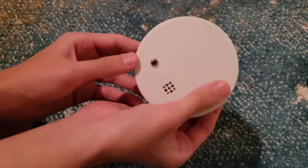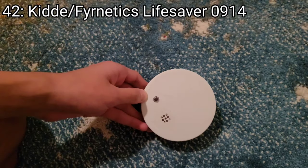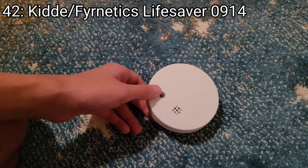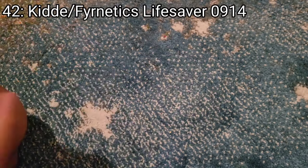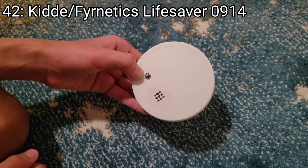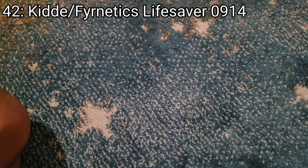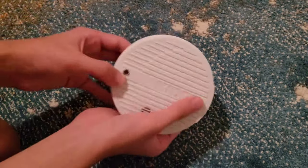It is the Firenetics 0914. It has a diamond grill, which is really cool. Looks very similar to the Fire Century variant, so we'll go ahead and test it. It does code one pulse. There we go. Low-pitched code 1, so that's cool. Yeah. Firenetics 0914. I'm not gonna bother with the tamper switch.